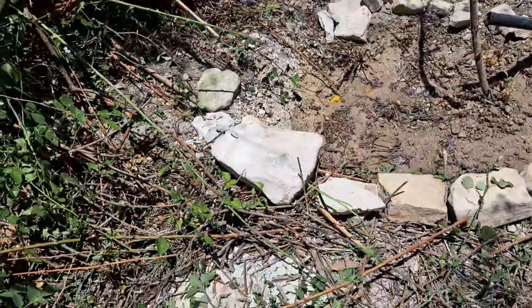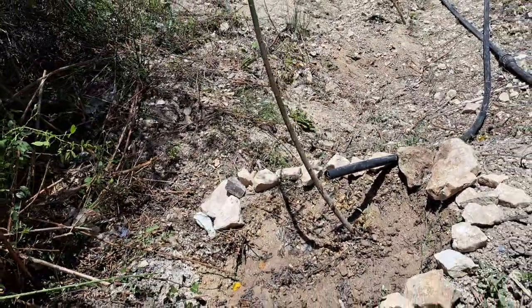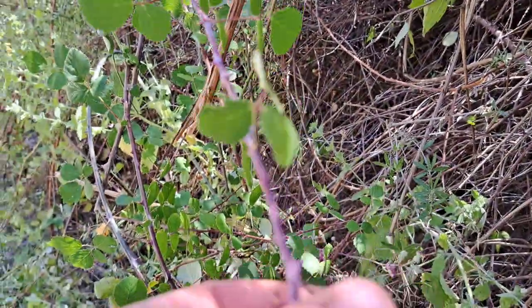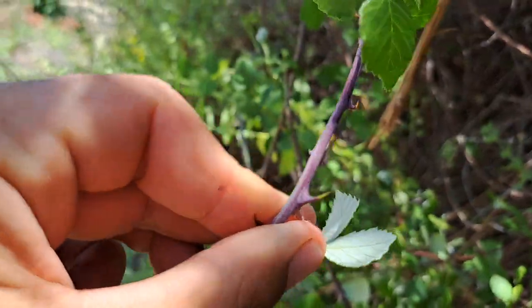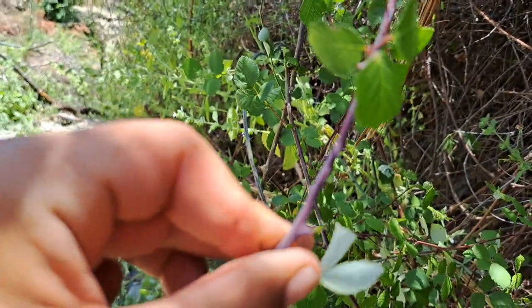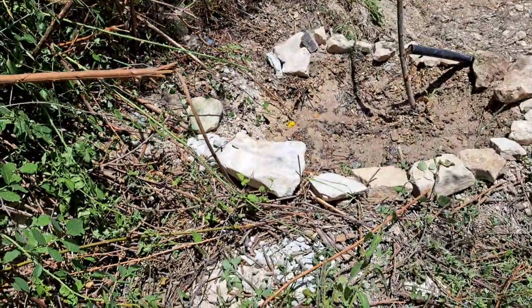The willow is a tree that grows... Oh, one second, because I got caught in some of those thorny plants. Let's see, can we see it? Come on, focus, focus. Yes, you see? Yeah. So I think you saw it. Oh, ouch. It's full of thorns here.